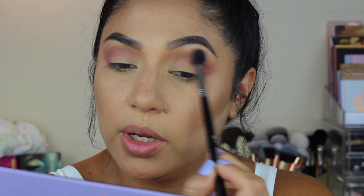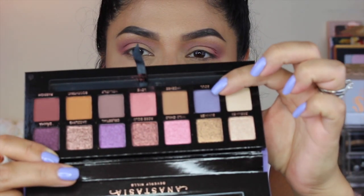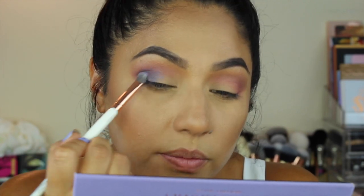Going back with the E40, I'm just going to blend the edges again. I'm going to go into Soul right here. I'm going to go in with a smaller blending brush. I'm going to pack that color all the way towards the middle.